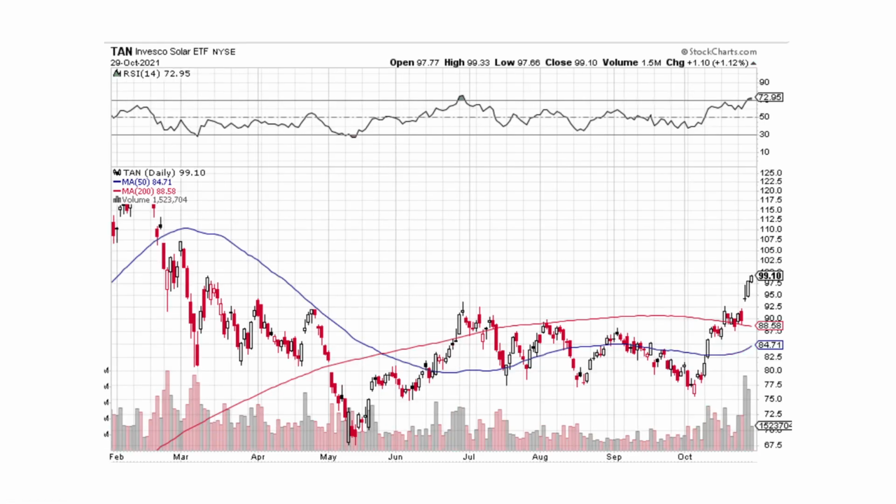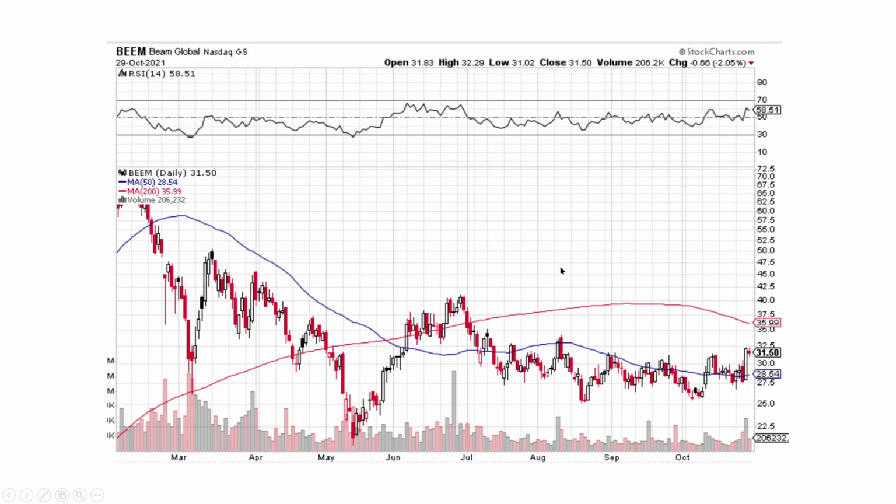Now, TAN looks really good. We broke this support area through here at 92.50. That was a resistance line, now it is a support line, and we're moving on higher. It broke. Looks fantastic.